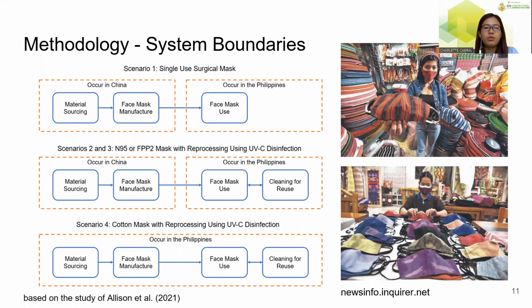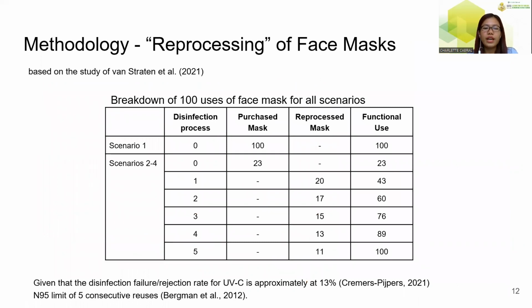and the usage also, of course, in the Philippines, and there's also a disinfection step as well. So how did we define the reuse or the reprocessing of face masks in terms of numbers? We base our calculation on the study of Van Inselten and colleagues. So our functional unit is 100 uses. Obviously for scenario one, which is the single-use surgical mask, 100 masks are needed for the 100 uses.